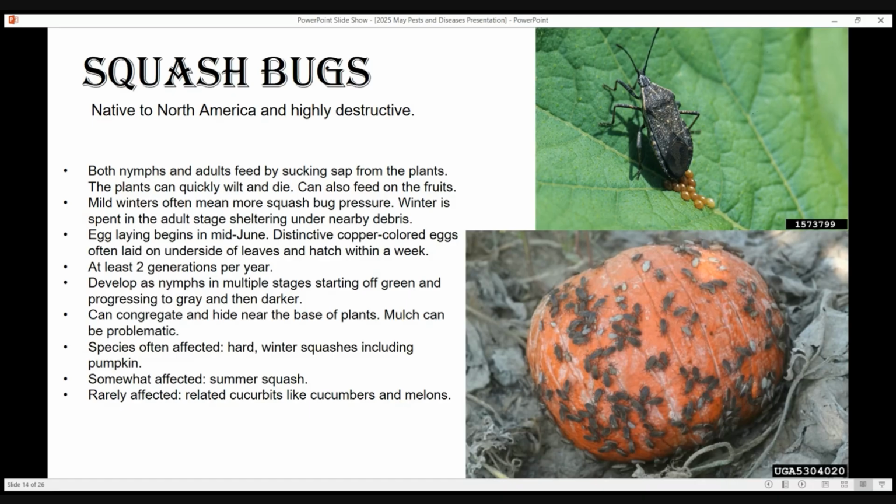Then they'll develop as nymphs. In the nymph stage, they're going to be green, progressing to gray, and then the darker bug you see on top there. They congregate and hide near the base of plants. In this case, mulch will be a problem because, as we said, they like to be under the debris. If you mulch your plants, they're going to hide under there and be problematic. The species most often affected are hard winter squashes, like the pumpkin seen here, and somewhat affected are the summer squash. Rarely affected are the cucumbers and melons.